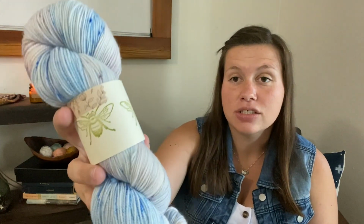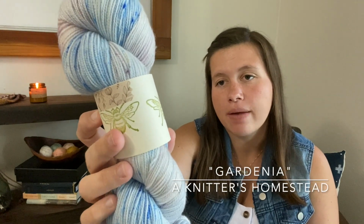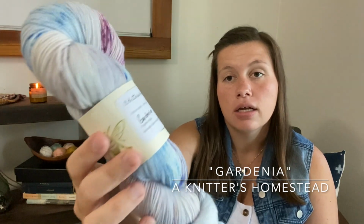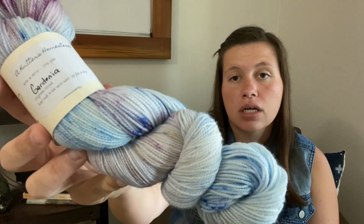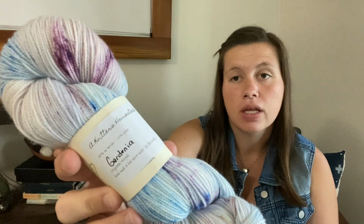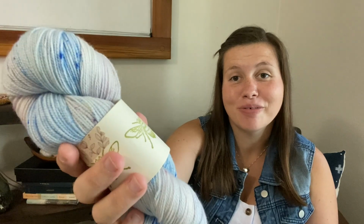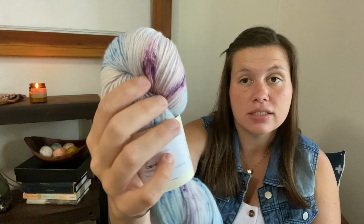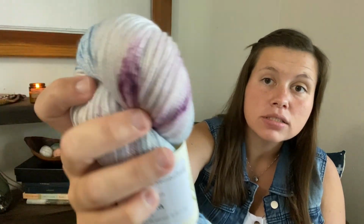So this is a Knitter's Homestead yarn. This is in her Gardenia colorway, 80% superwash merino, 20% nylon. 400 yards, 100 grams, which is definitely my favorite base for socks. It's so pretty. I think this is going to be really pretty for those Hermione's Everyday Socks. Do you see that pop of purple? Oh, I just love it.